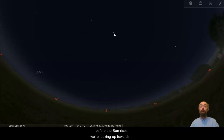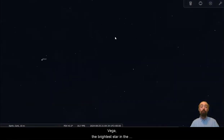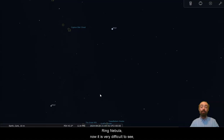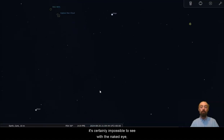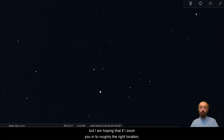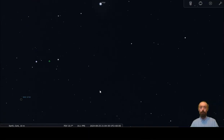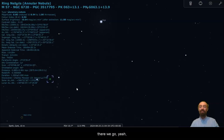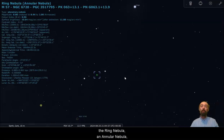We're looking up towards Vega, the brightest star in the triangle, right there at the edge, and this Vega is in the constellation of Lyra. And Lyra is where we find the Ring Nebula. Now, it is very difficult to see. It's certainly impossible to see with the naked eye. But I'm hoping if I zoom in to roughly the right location, it might pop up for me. There we go. Yeah, the Ring Nebula, an annular nebula, a planetary nebula.